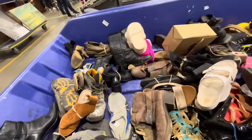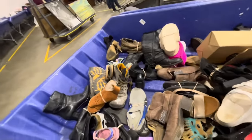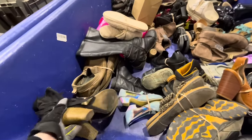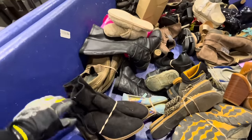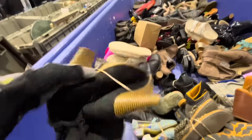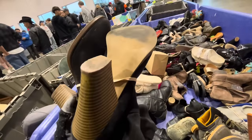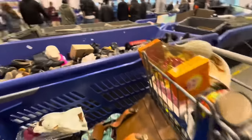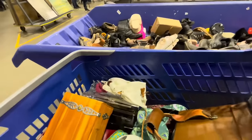Something in this cart, it's gonna be a miracle, because I've got breakables sprinkled literally all over. Where are you? Made in China. Okay, I'm gonna just park my cart here for a moment and go around the other side.